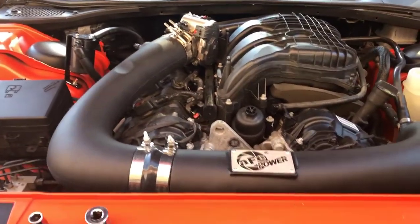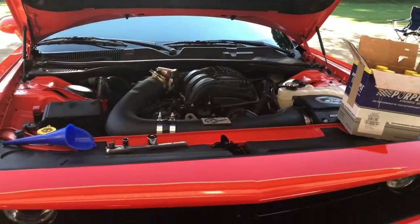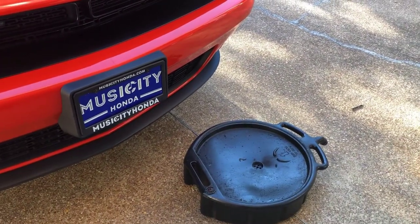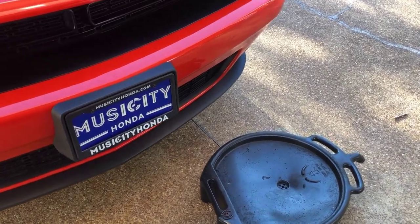So first thing we gotta do is get under the car and take that plug loose. Once y'all see how easy this is, a lot of y'all gonna start changing your own oil instead of still paying somebody $50, $60 to do it.